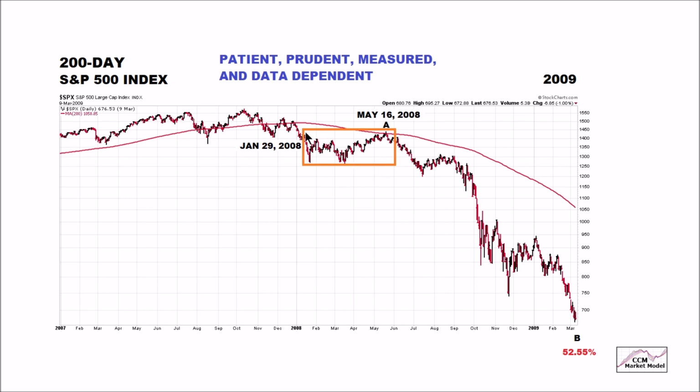If you think about it, from this point here to this point here, really absolutely nothing happened for 1, 2, 3, 4, 5 months before the downtrend resumed in a very, very harsh manner. Day by day, measured, don't get all wound up about movements on a daily basis. There's a lot of whipsaws and head fakes in here.